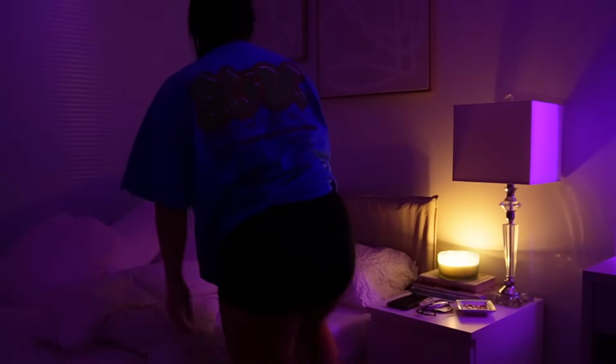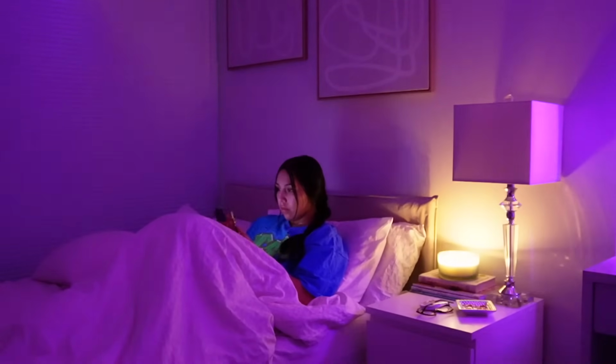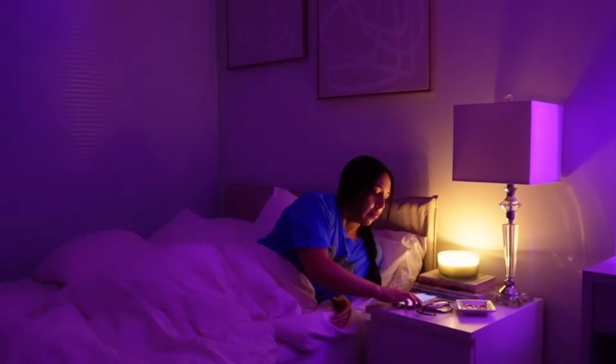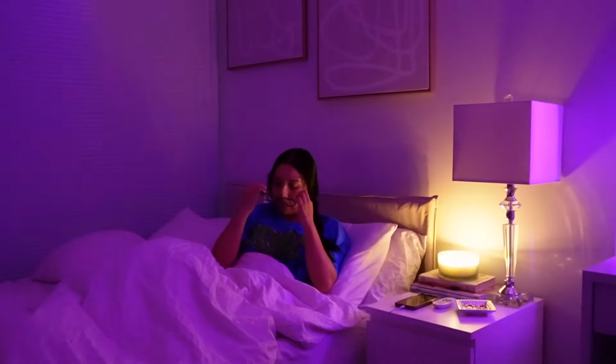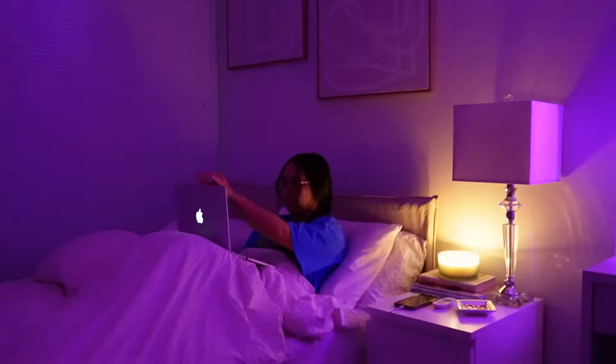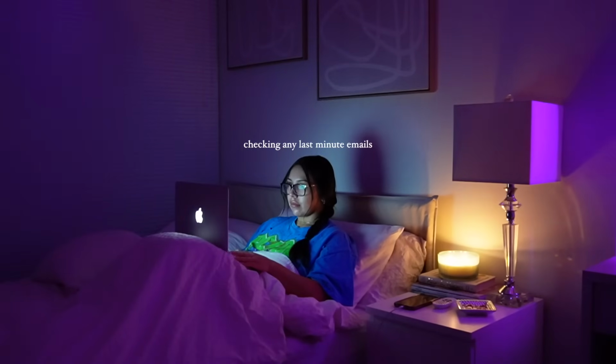Now I'm gonna go ahead and get into bed, and I do need to wake up the next morning pretty early because I am going to the farm with my niece and my baby sisters. So I need to make sure that I set an alarm. And then I also like to check any last minute emails because I do find that brands end up messaging back late at night. So I just wanna quickly see if there's anything urgent, anything that I need to reply to before bed.